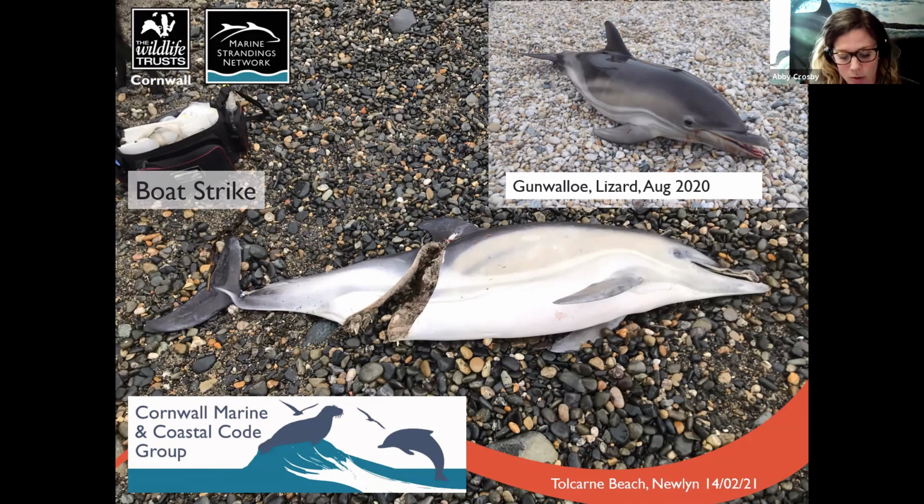So it's a boat strike, propeller strike. And the top right-hand corner was a baby common dolphin in Gunwalloe on the Lizard in the summer last year, which did go to post-mortem, and the pathologists did determine that the cause of death was head trauma, most likely to be caused by boat strike. That came during a time when we were getting a lot of reports to the Cornwall Marine and Coastal Code Group, which the Trust coordinate, of issues of marine disturbance in that area of the county. And this sort of research is therefore helping us provide evidence to tackle that problem of marine disturbance in the county as well, not just bycatch.